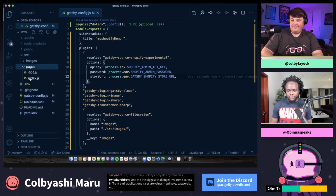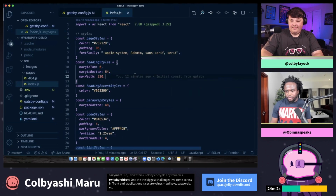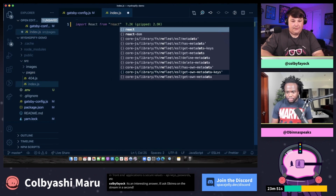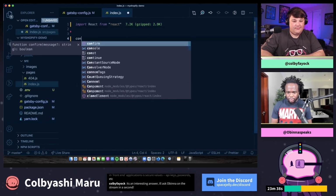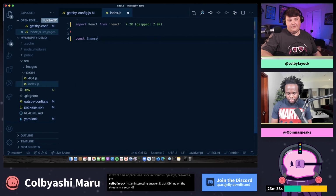Now let's make a place for it to live. Because this is all template stuff, just to show you something on screen, I'm going to take all of this out and import React from React, because Gatsby, like I said, is a framework that's based off React. It's kind of like writing React. Then I'm going to create a component, and I'm going to call this index page. Look, I have lost all my ability to spell.